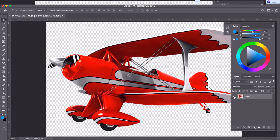So funny thing is, we have a biplane that is probably less than a mile away from my house, flies around all the time, but it's blue. So what if we want to make this guy blue? This is how you do it.